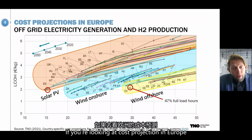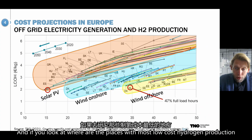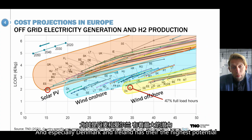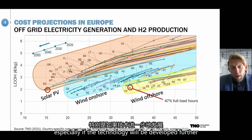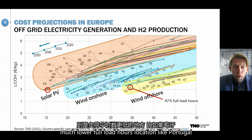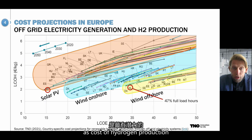If you're looking at cost projection in Europe, in this graph you see the levelized cost of electricity on the bottom and the levelized cost of hydrogen in the top. And if you look at where are the places with most low-cost hydrogen production, you see offshore wind is really in privilege, and especially Denmark and Netherlands has the highest potential, especially if the technology will be developed further for offshore wind and also the electrolyzer technology. And if you look for solar, which has much lower full load hours, a location like Portugal, so the Southern Europe has the most potential with respect to lowest levelized cost of hydrogen production.